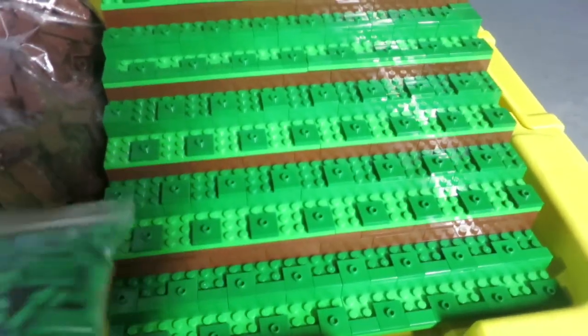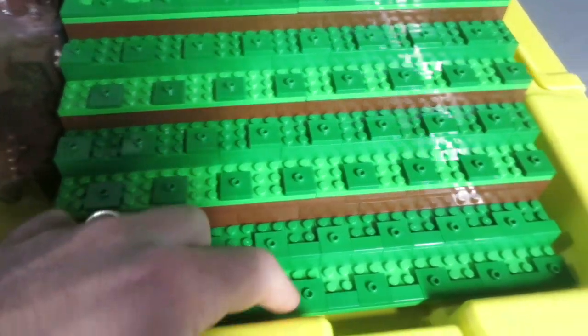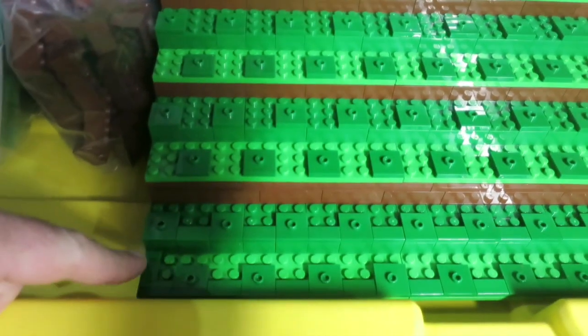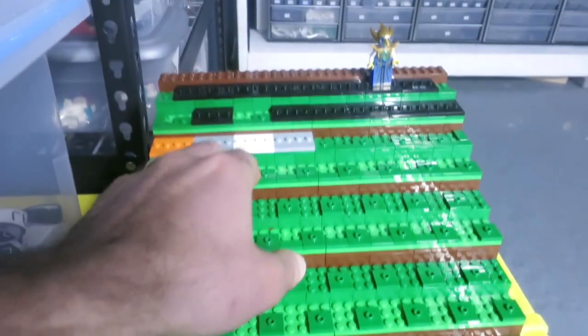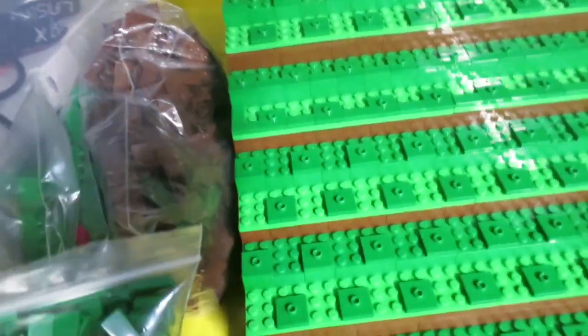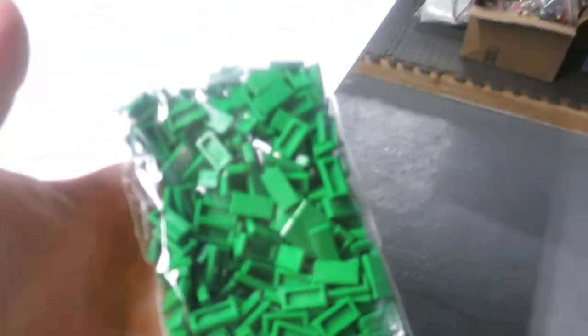This should finish the next one as well, because each one has, I think, 16 plus 20. Each row is 20. There's 1, 2, 3, 4, 5, 6, 7, 8 rows, so 160. I already had some. Probably should have got enough to build the third section, because I do want to build a third one before Brick World at some point in the next 2 months. So we get that finished off.